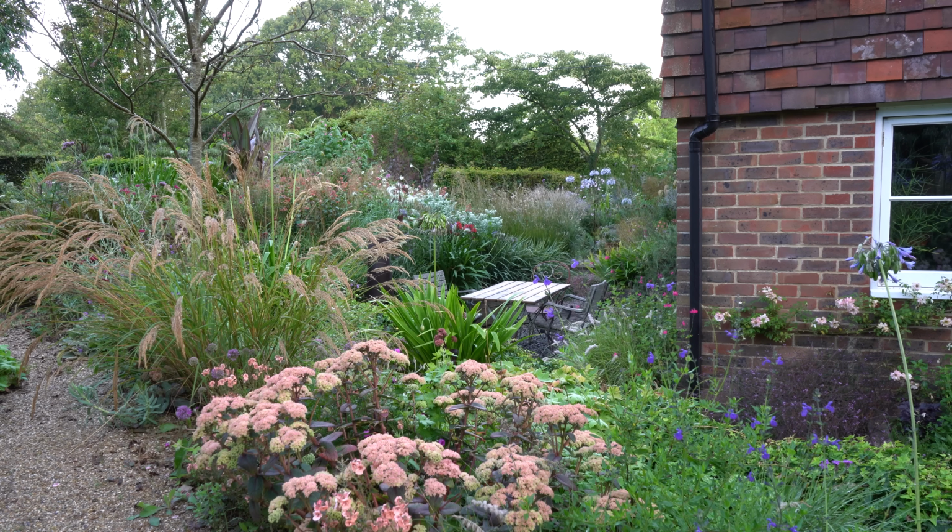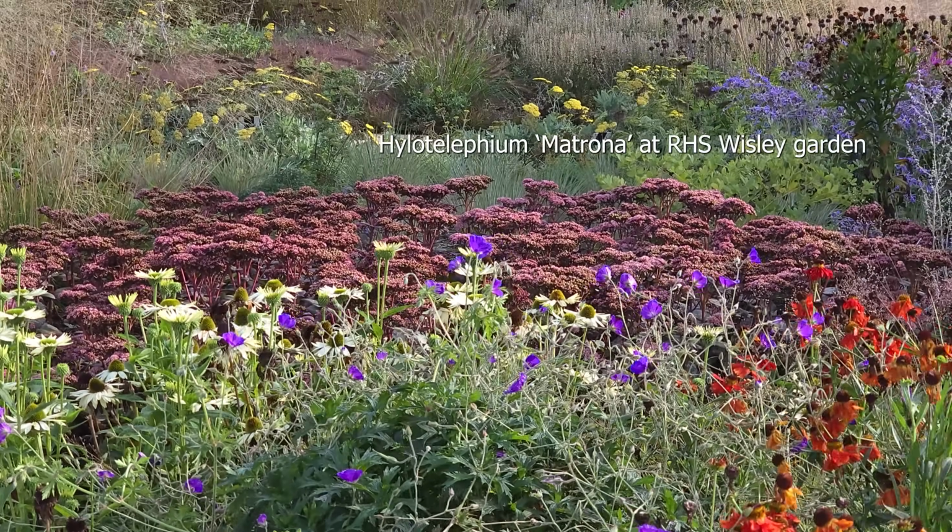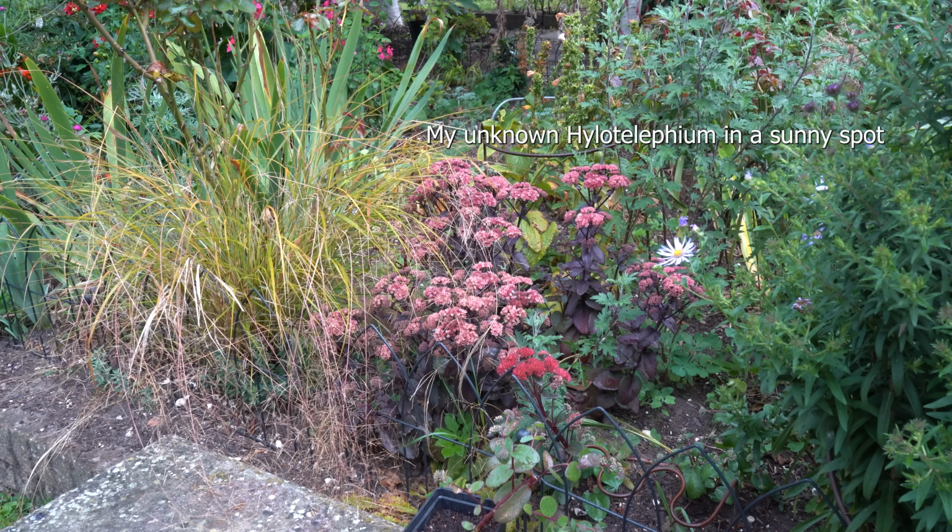I mean, I planted one of these in the wrong place about 12 years ago, and it was just too shady and it never really grew, but it didn't die. And when I dug it up and moved it into the sunshine, it became a fabulous flower.